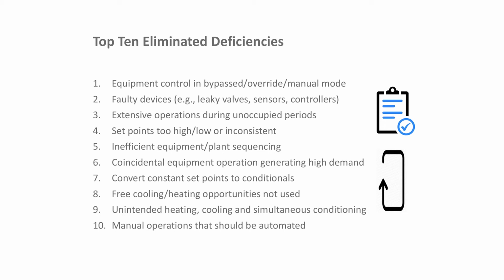Okay. We also developed a top 10 list. I'm not going to read this to you. You can go look this up, because whatever I read, you won't remember. But I do think this top 10 list is an excellent checklist when you walk into an existing building, and for every facility manager to ask themselves whether their facility has these deficiencies also undiscovered.